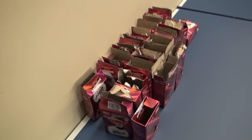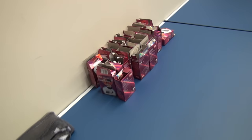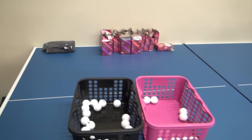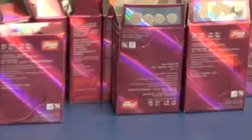They go through tons of these boxes every day. Yesterday they had around 100 boxes here, I was counting. 100 boxes, 6 balls in each. It's a lot of balls, 600. Look at my maths. DHS balls.